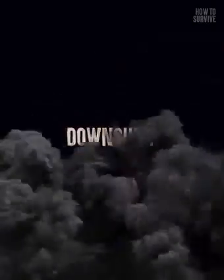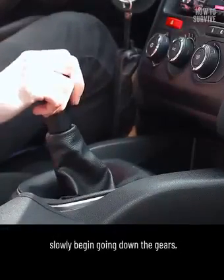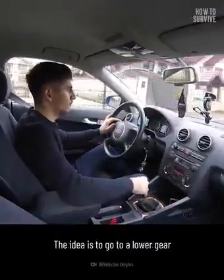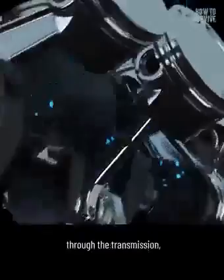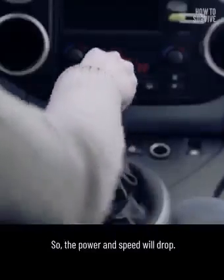Step 4. Downshift. If the car has a manual transmission, slowly begin going down the gears. This is known as engine braking. You may have heard 18-wheelers doing this. The idea is to go to a lower gear at higher RPMs or revolutions per minute. This creates more torque through the transmission and a vacuum inside the manifold that the pistons have to fight against. So the power and speed will drop.